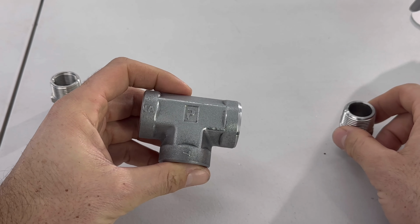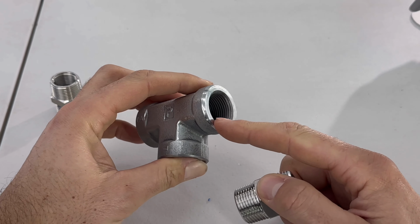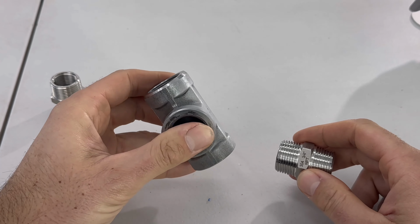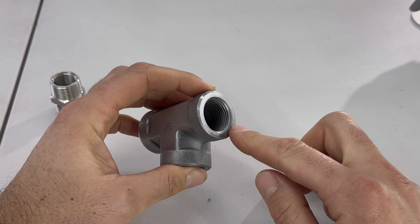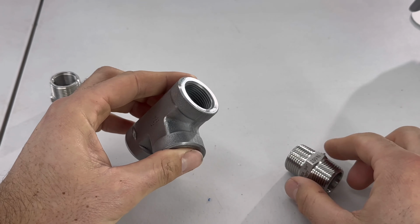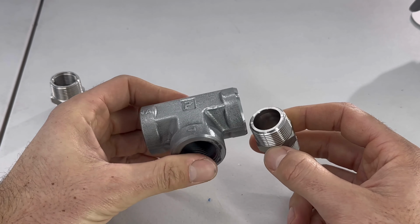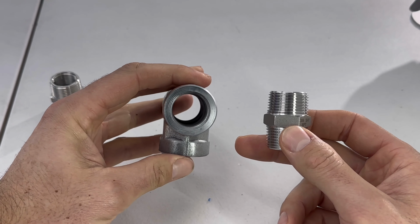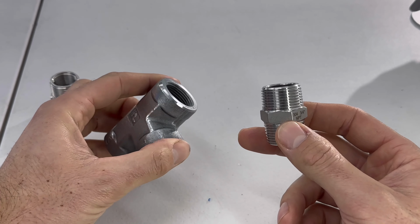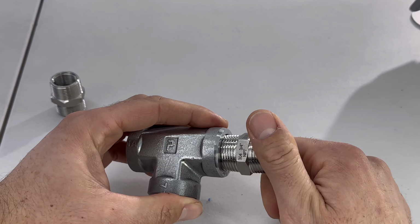Next, here's another 3/4 fitting, but you'll notice the ends are ported. And this is called a female, whereas this would be called a male. A really easy way to decipher is if you look at this, this is the male, and if you look at the hole, that's the female. The male end will thread in to the female end.